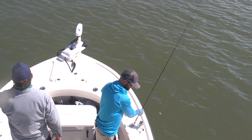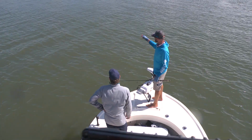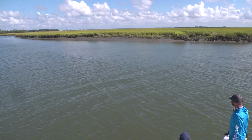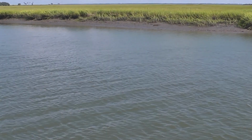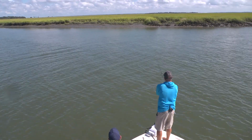So Tony, we're just heading out to go to the next spot. And I think I saw a triple tail right over here. So we're going to make our way over here, hopefully get him to eat a piece of bait. I'd love to see one of those. Actually, there he is right there. He just came up and ate something. I see it swimming on its side, isn't it? Yep.